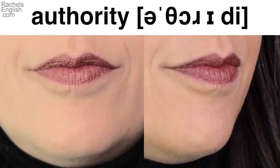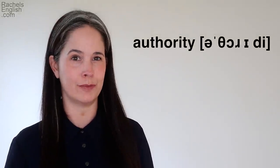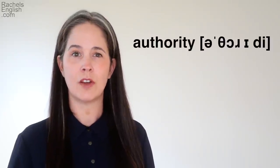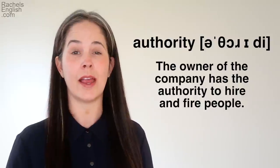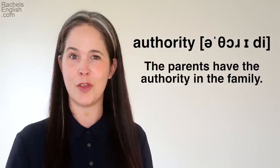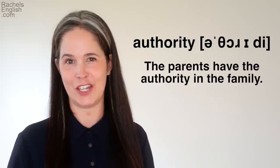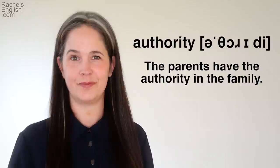Authority. It's a noun and it means power. The power to give orders, make decisions. For example, the owner of the company has the authority to hire and fire people. The parents have the authority in the family. They get to make the decisions. We decide when the kids go to bed.